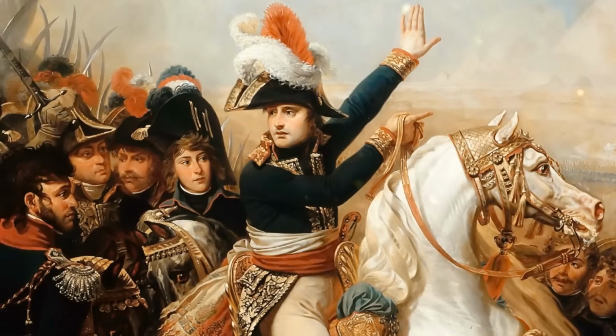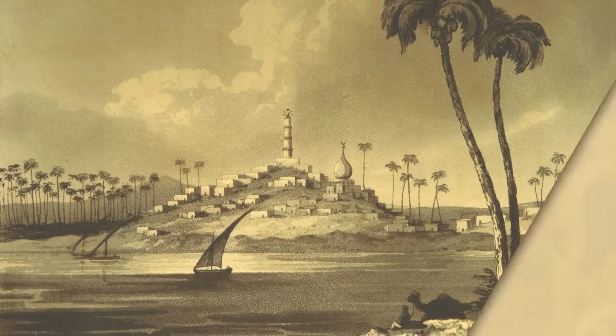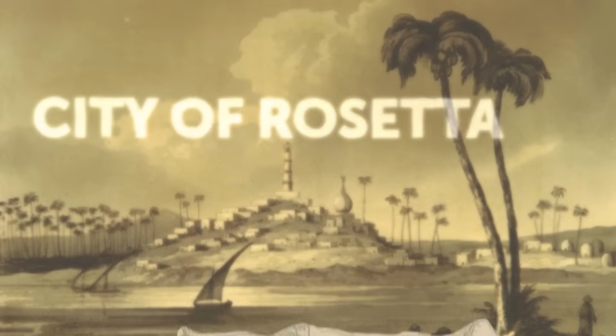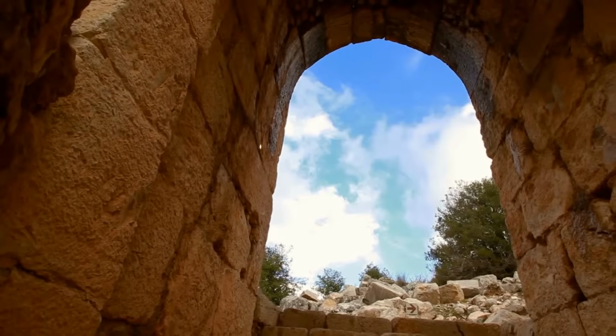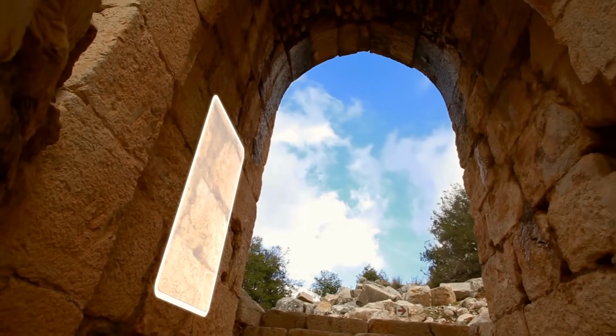A year earlier, Napoleon, the famous French ruler, arrived in Egypt. His subordinates constructed a fort that dated back to the 15th century. Rashid, or Rosetta, was a port town in the northeast of Egypt, near Alexandria. One section of the old fortification wall contained an interesting slab inside.